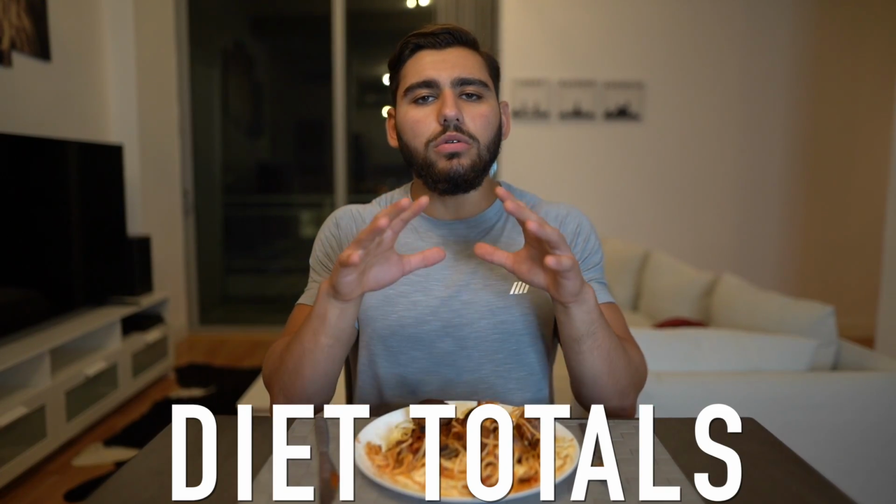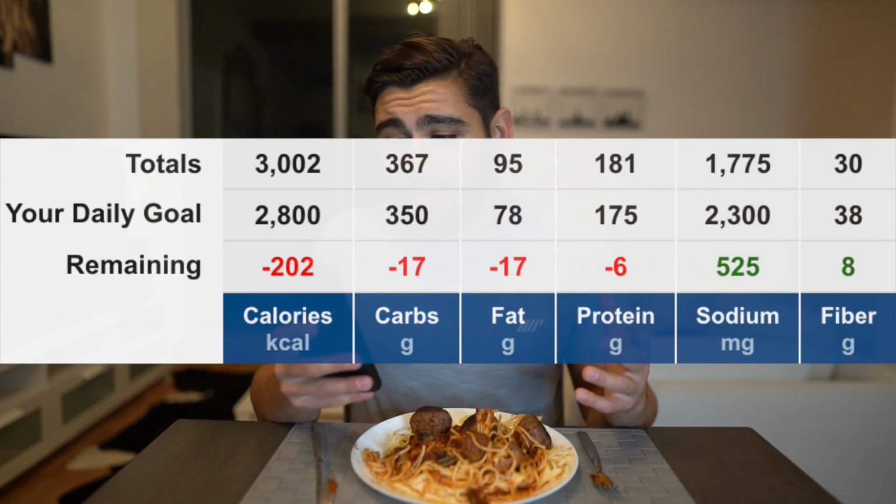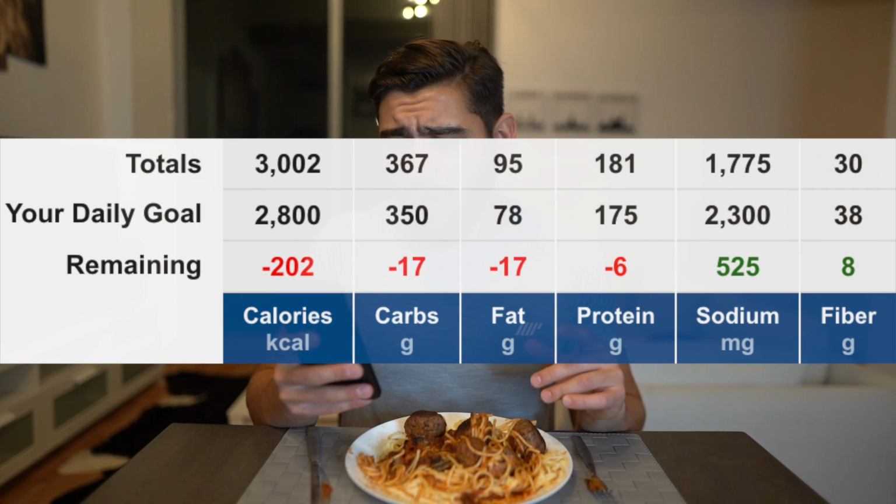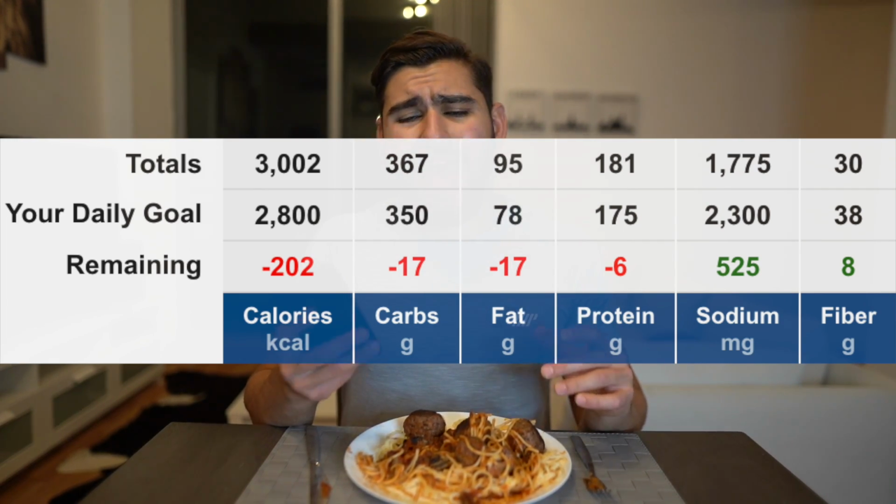Now, the total calories and macros in today's bulking diet is going to consist of 3,002 calories coming from 367 grams of carbs, 95 grams of fat, and 181 grams of protein.